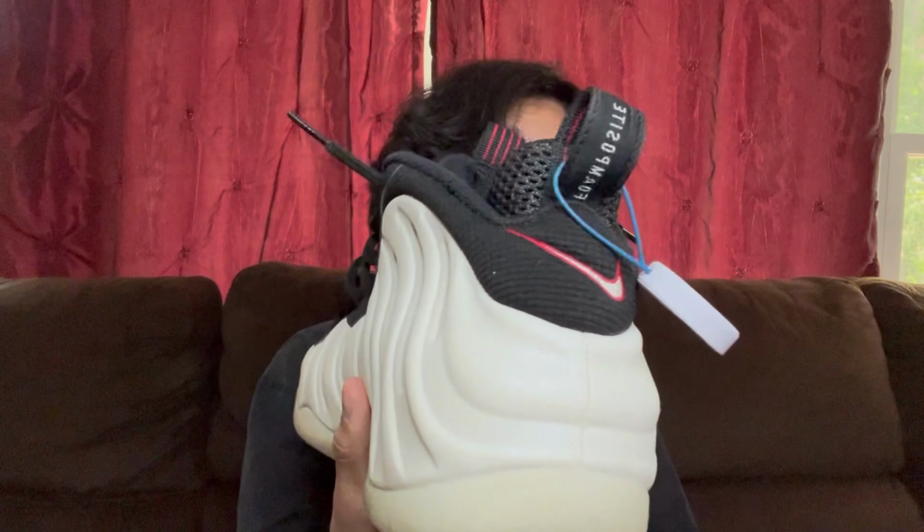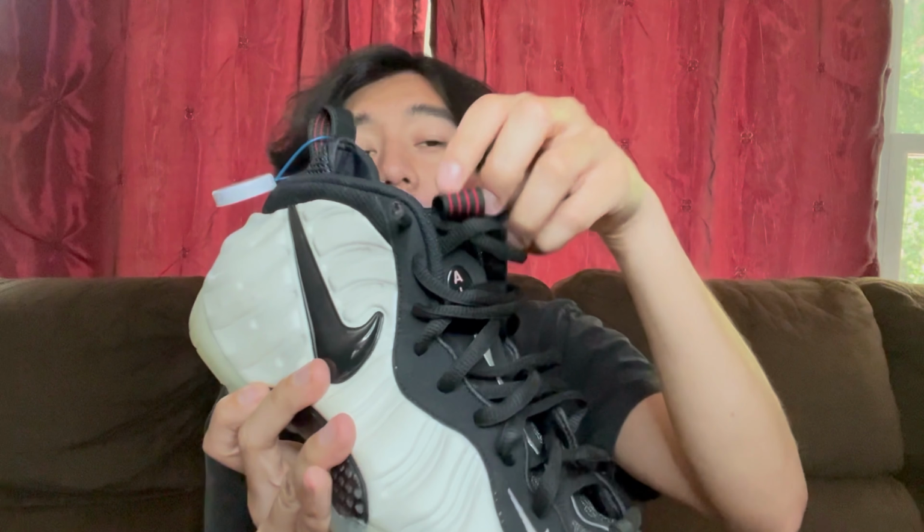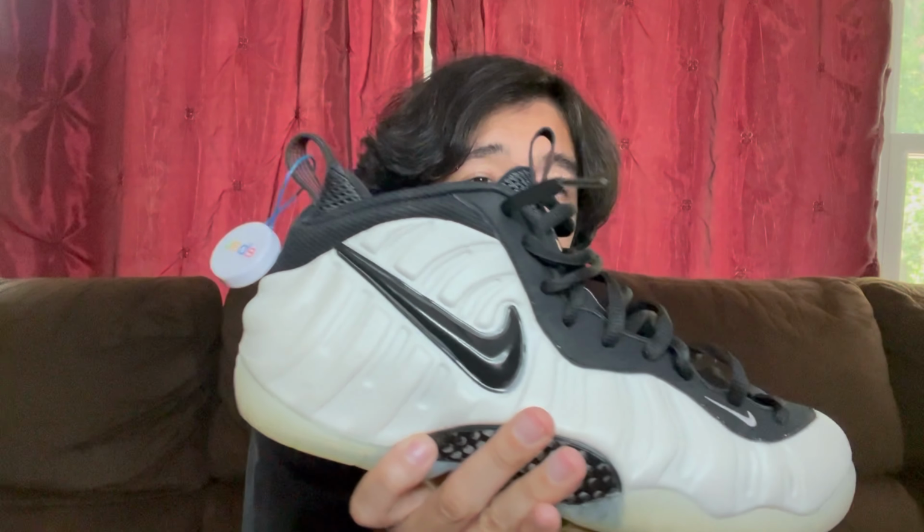So we do have both pairs, and you're probably wondering what the hell is that in the back. Well, this is actually from eBay. As you can see, I forgot to mention I did get this pair from eBay, so it did come with the eBay authentication tag, and the authentication without a doubt came with it as well. So they are authenticated. I'm not really worried about getting a fake pair of Foamposite Pro Pearls, but I'm just glad that safety net's there, you know. So it is the eBay tag on the back, so I will take this off eventually. No way am I gonna wear that.